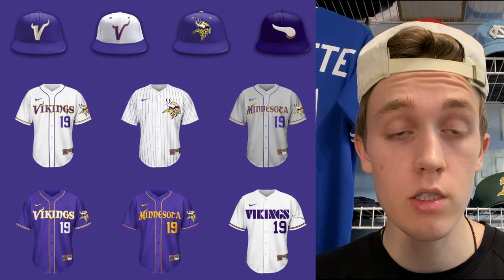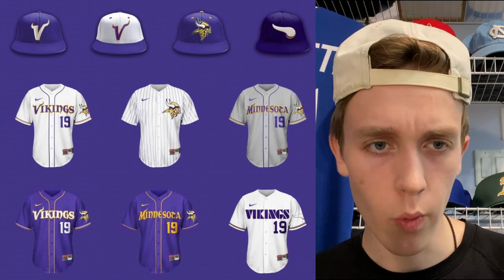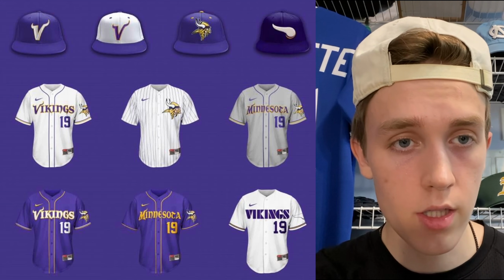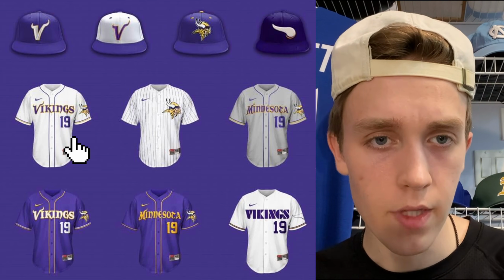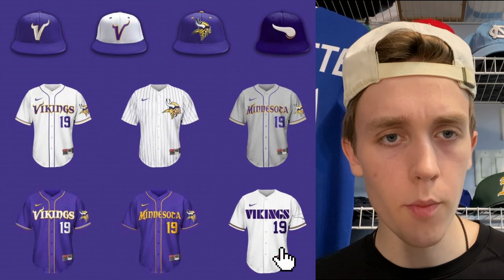Ooh, these Vikings ones, these might be some of my favorite, actually. I think there's a lot of good uniforms here. The away looks kind of underrated, actually. I like the gray and the purple and yellow. It looks pretty solid. White home looks pretty good. Yeah, they all look pretty good. I'm not a big fan of that last one in the bottom corner, but I'll go with the purple with the yellow font and then just the regular hat.